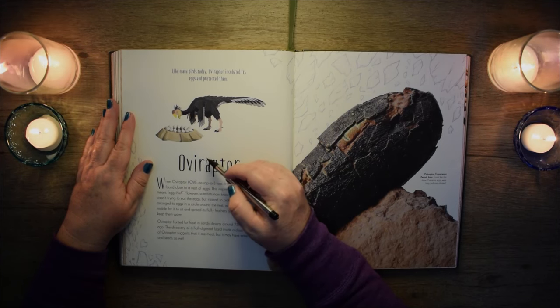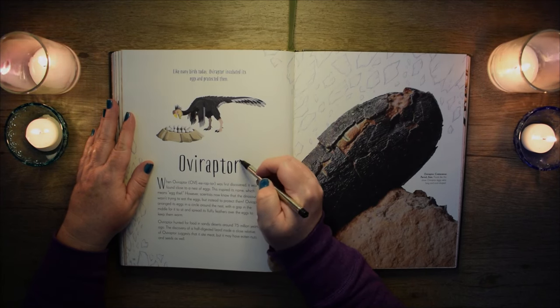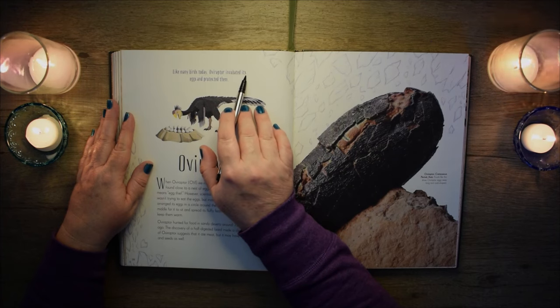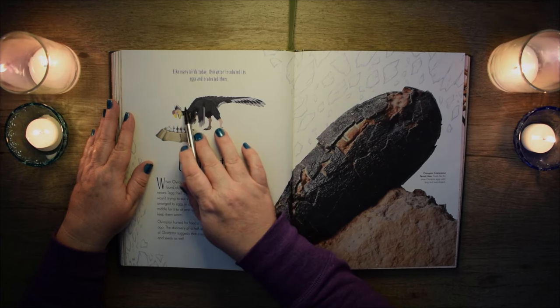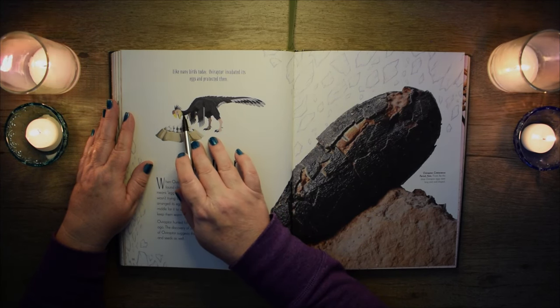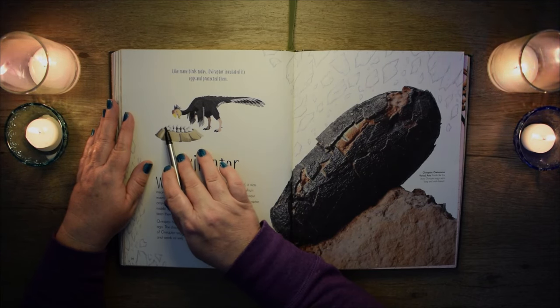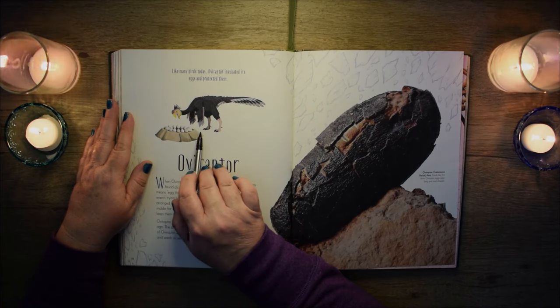Oviraptor. Like many birds today, Oviraptor incubated its eggs and protected them. Here's the illustration of what they think Oviraptor might have looked like, in its clutch of eggs, in a mound.